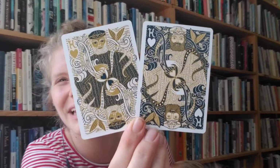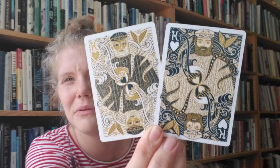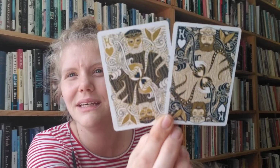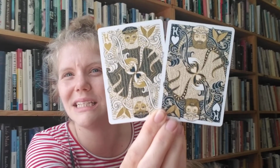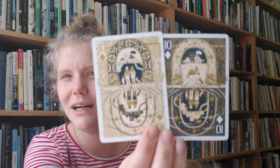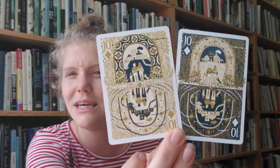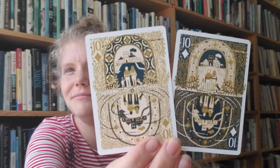The King of Cups is a lovely like fisherman merman with like octopus tentacles. But this is another one of my favorite uses of the contrasting colors. This one reminds me of my best friend Amanda because she loves old men. Love you, Amanda. And finally, the Ten of Pentacles, another really beautiful differing contrast, but it very traditionally shows the family. Lovely.